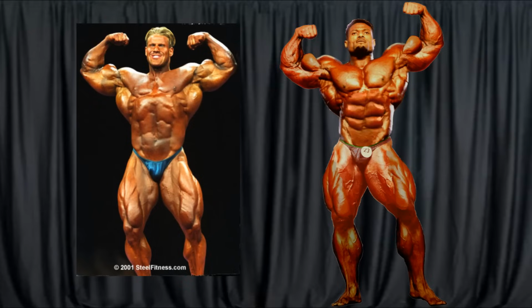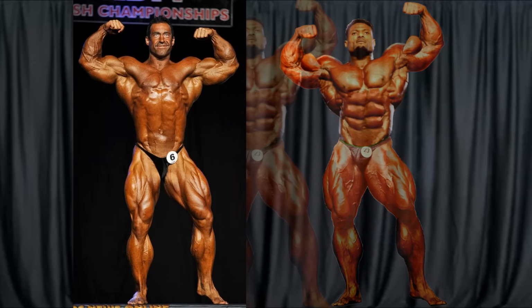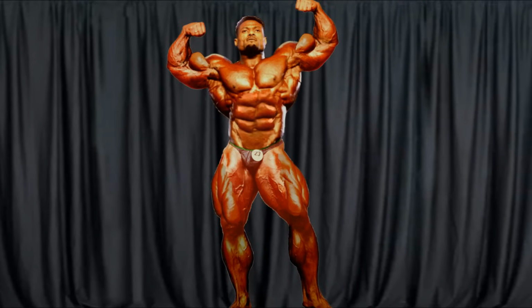And the calves, they belong to Eric Frankhauser, like Doogie Howser, MD. You guys remember that TV show? Wow. If you do, yeah, you're probably around my age. But that's the front double bicep pose, ladies and gentlemen. Take it for what it is. I'll be honest, not my favorite compilation, not my favorite Frankenstein picture pose.